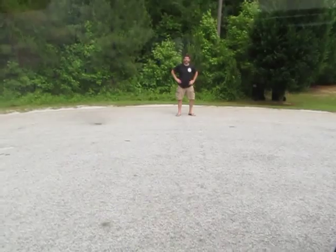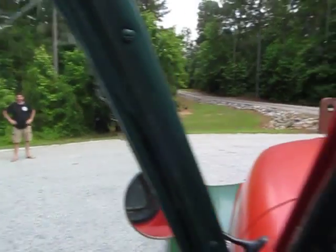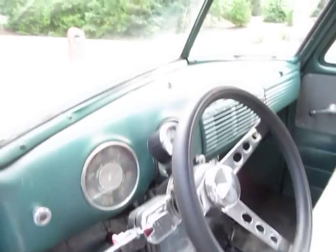Windows roll up and down. Good glass there. Does have a little crack here in the vent window. Original VIN tag. Floor pan's in good shape. Need to show you the floor pans from underneath.